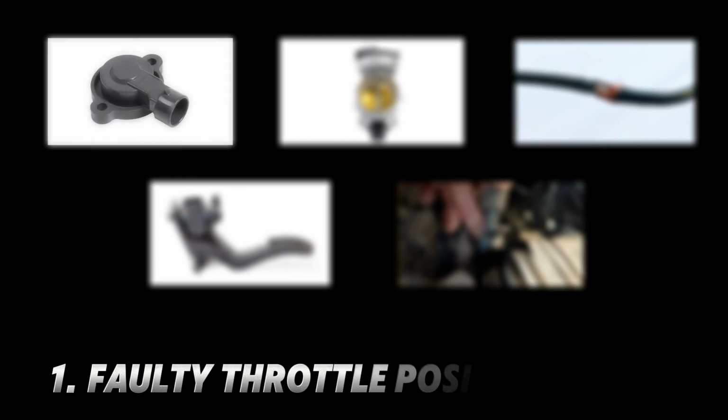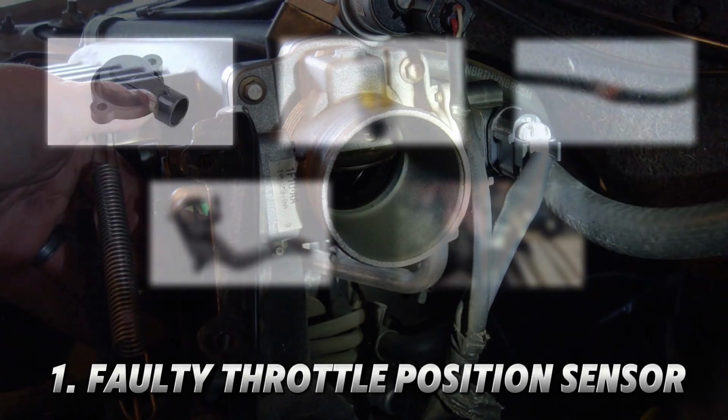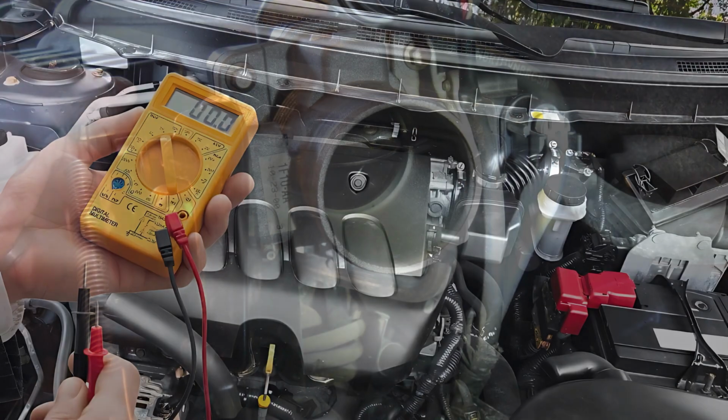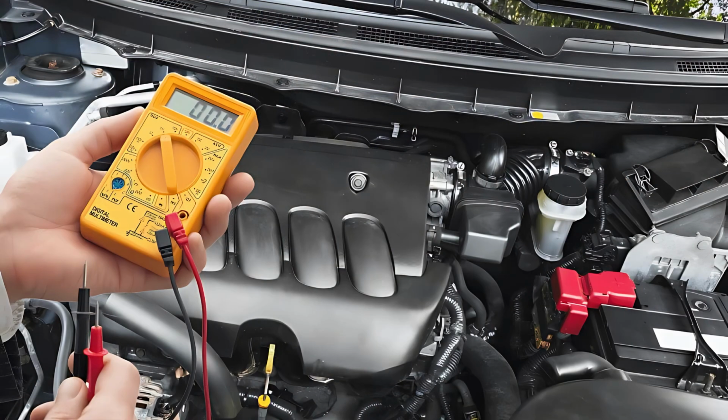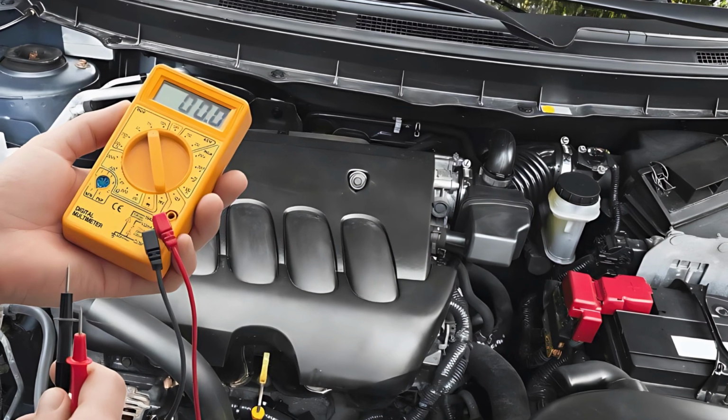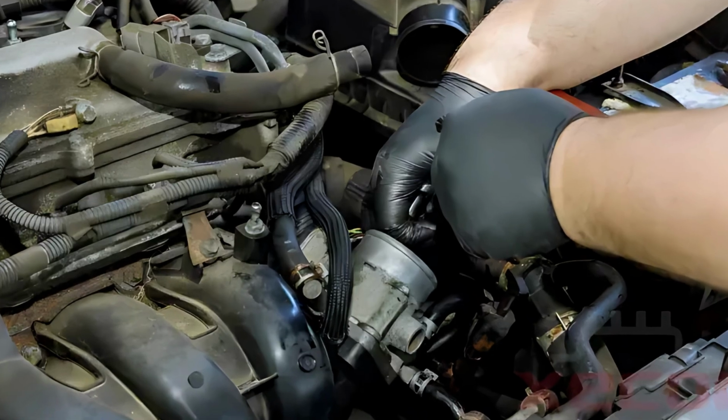Common causes for P0121. Number 1. Faulty throttle position sensor. The sensor may be worn out, sending incorrect voltage readings. Use a multimeter to check TPS voltage. Should read around 0.5 V at idle and increase smoothly as you press the throttle. If the readings are erratic, replace the sensor.